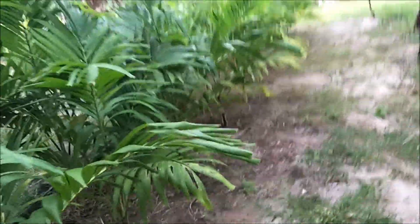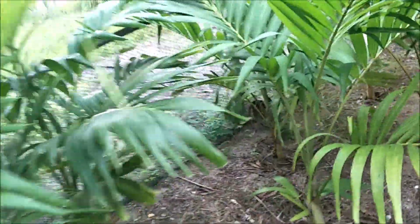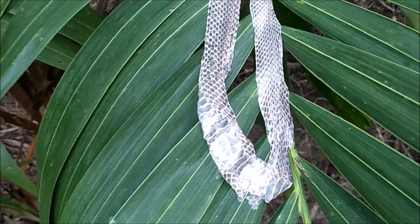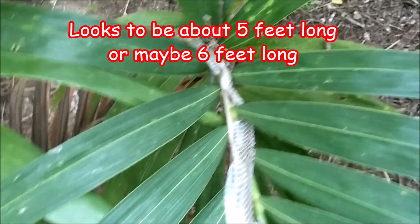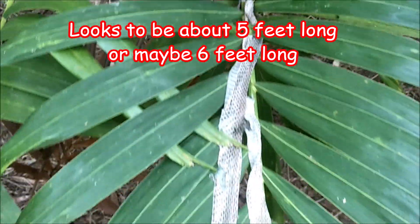Alright everybody, I got something to show you here. We're just down here at the main lot kind of cleaning things up and looking around, and look what we found here. See that? What is that right there? That, my friend, is a snake skin. So some snake climbed up this tree and shed his skin, and you can see he's about 5 feet long, maybe four or 5 feet long.